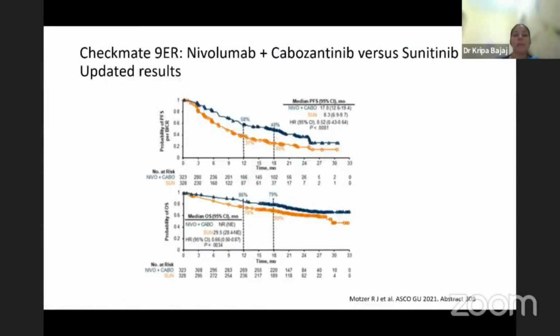Later, Checkmate 9ER, that's the nivolumab plus cabozantinib combination. Again, it was tested against sunitinib, but not cabozantinib. So these two trials, Keynote 426 as well as this one, tested against sunitinib, which was the standard in good risk and unfavorable poor risk populations. Again, if you see, cabozantinib plus nivolumab scored very well across the follow-up.